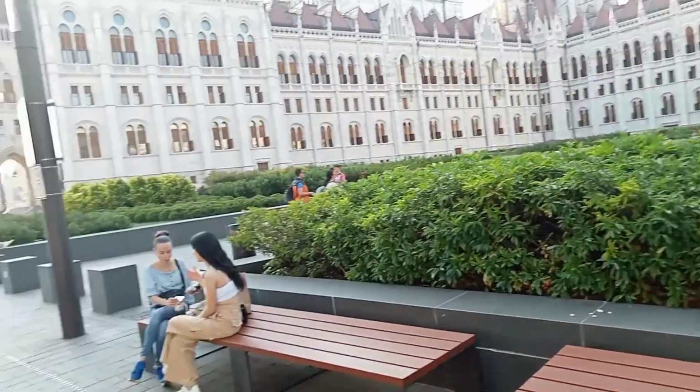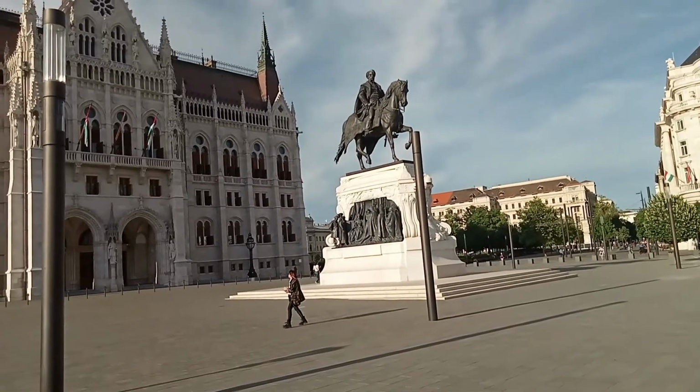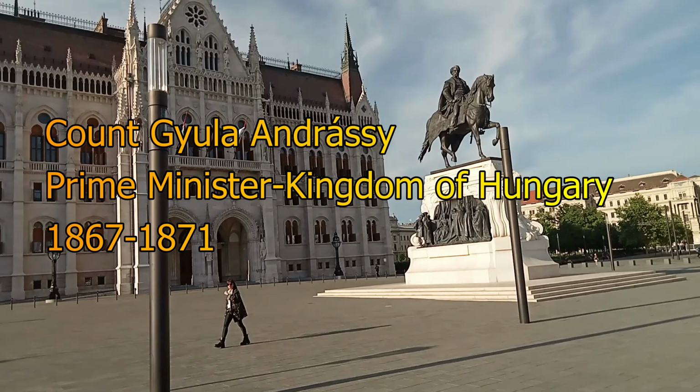Quite a view actually from here. Just going to try to take a few videos. There's a hero on a horse, obviously a sign of somebody noble. The statue is of Count Gyula Andrássy, the former Prime Minister of the Kingdom of Hungary from year 1867 to 1871.